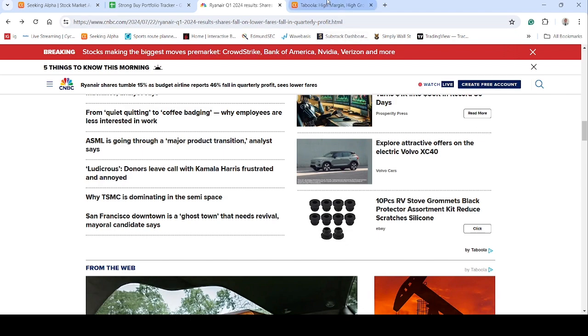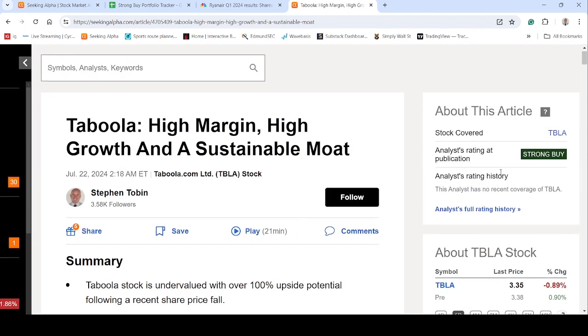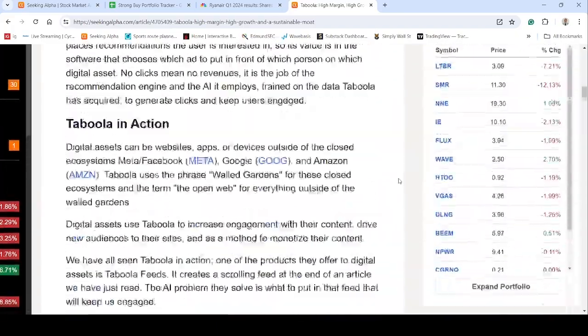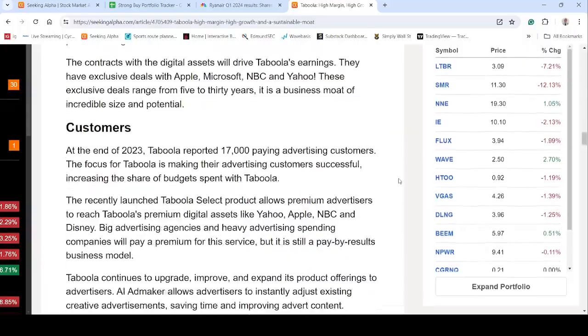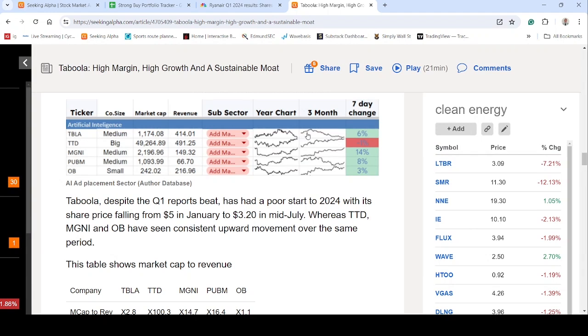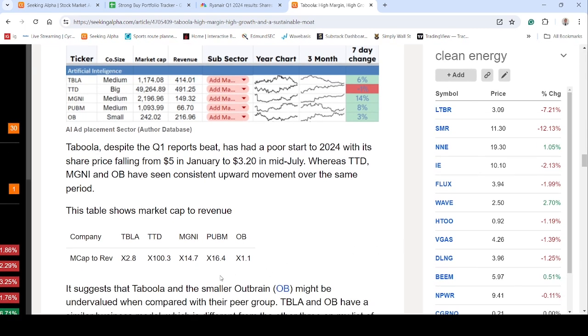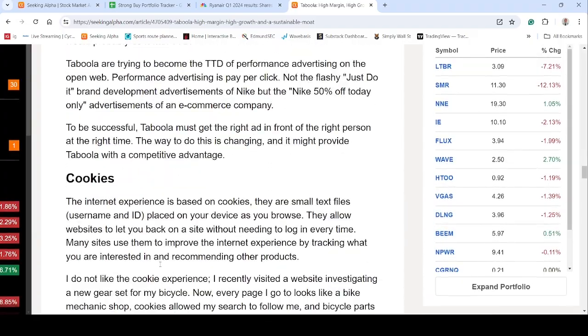If we then carry on and look at the article I wrote about Taboola, this is the article on Seeking Alpha, where I recommended a strong buy. This is why it's called a strong buy portfolio, because of articles that I've recommended before, and we can see a few really quite important points. The first one is the growth in their share price. We can see the share price here is coming down, so it's at a relatively low point. That's always great when I'm about to buy something. It also seems relatively inexpensive relative to its competition. It's trading at 2.8 times its revenue as opposed to The Trade Desk trading at 100 times its revenue. So it looks good value at the moment, I would say.